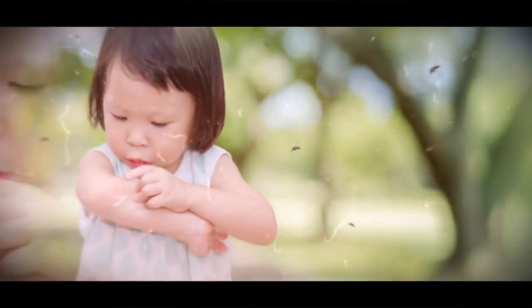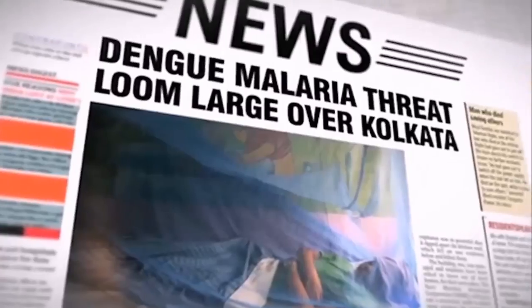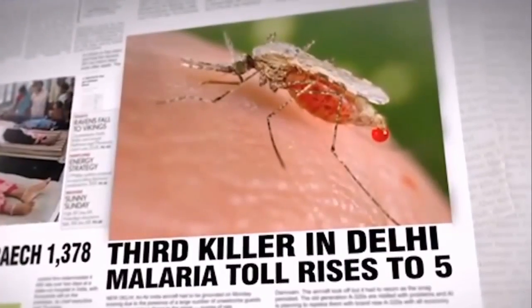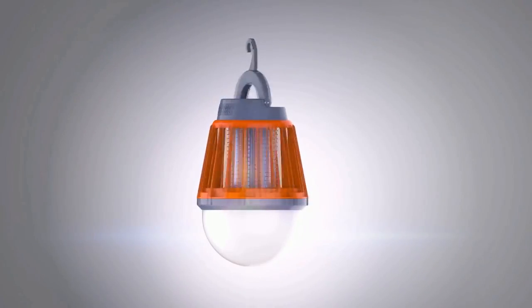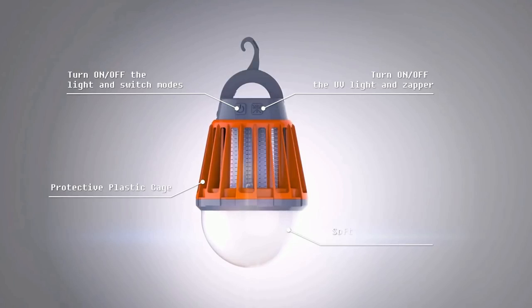Have you experienced frustration having those uninvited mosquitoes during your outdoor adventures? In certain areas of the world, mosquitoes are well known for bringing infectious diseases like malaria or dengue fever, which can be fatal to people and children. At Aninco, as adventure and people lovers, we have decided to stop it once and for all. This is why we want to present to you the new Mosquito Zapper Lantern.